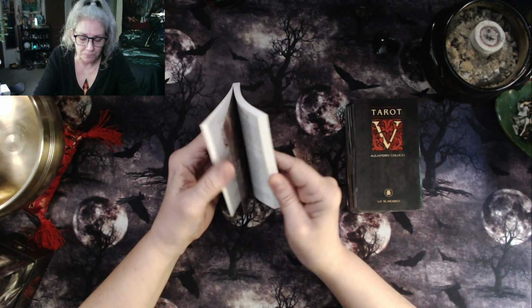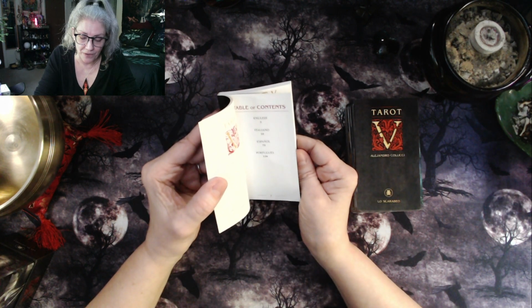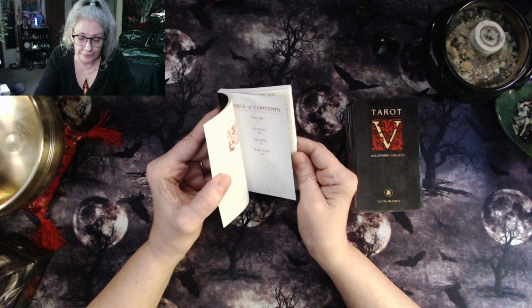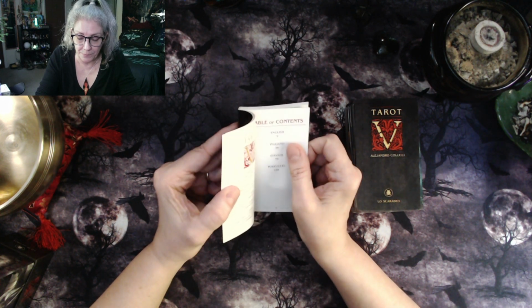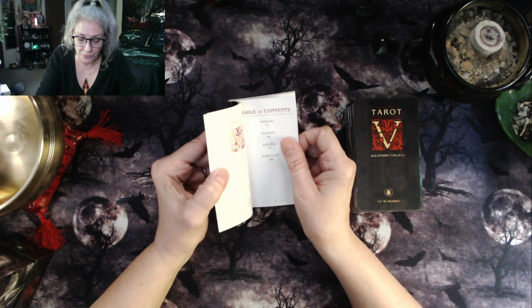At any rate, we have, let's see, English is going to be from page 5 to page 54. So a good chunk, like 50 pages for English, and then it gets a lot fewer, like 25 for each of the following languages.